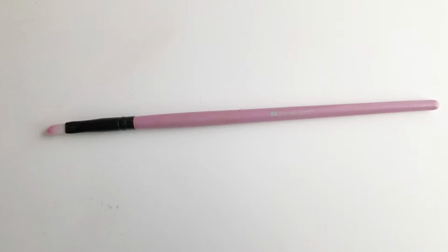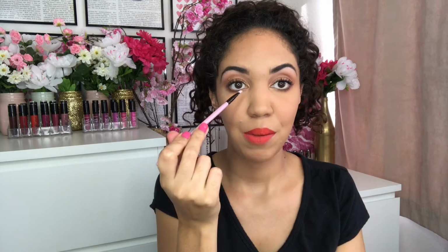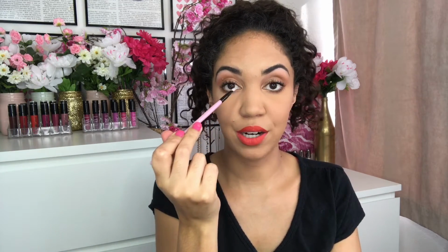Next I have this one from BH Cosmetics. It doesn't have a name because this actually came in a kit. I love the BH Cosmetics brush kits. It's like a brush roll. I'll try to link it below if I can find it on the BH Cosmetics website. I don't have any of their single brushes, but I have a couple of their brush roll kits and I really enjoy them. This is from that, and this I use for inner corner highlight. It's at a little bit of an angle, if you can see that there, and it's just really cute, perfect size for inner corner, just painting shadow on the inner corner.